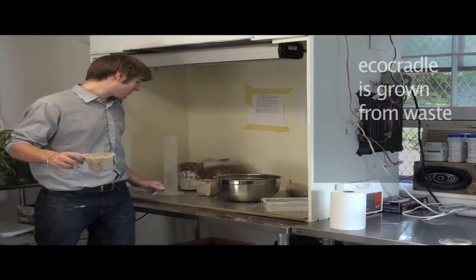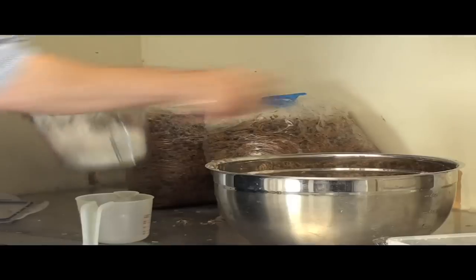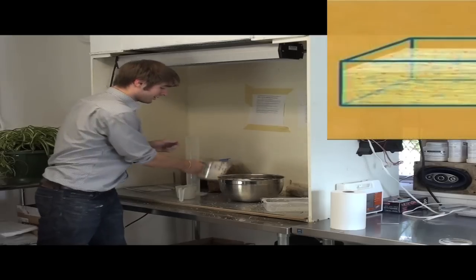We take agricultural waste products like soybean hulls and rice hulls, we add fungi tissue to bond the particles together, and then, over 7 days, we transform loose agricultural waste into strong, biological composites.